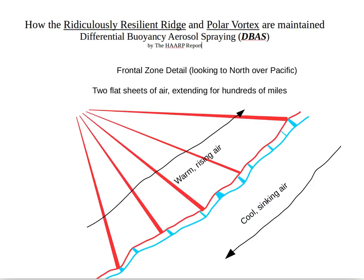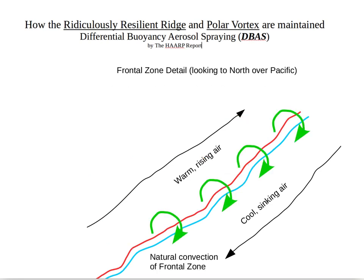And again, we're looking north over the Pacific. And the frontal zone is two flat sheets of air extending for hundreds of miles. And the red line is showing warm rising air, and it's a sheet that goes out a very long distance. And the blue is a sheet of cold air. This is where they meet. So because of the rising motion and the sinking motion, this is the natural convection, and it's this swirling that produces the thunderstorm clouds and the cirrus.